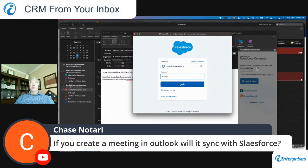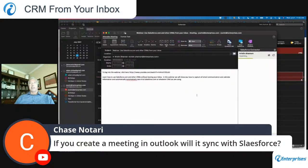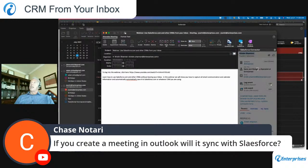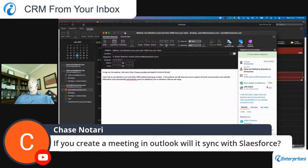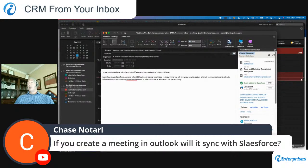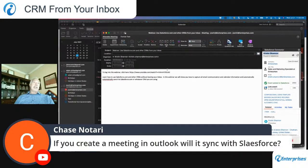I guess I didn't connect my calendar before this, so I apologize for that. But here you go. It found, in this case, that this message was from Kristen, and it found this person in Salesforce, and I can log the event just like I logged the email. Or link it to an opportunity or whatever else. So it works exactly the same way in the calendar in both Outlook and Gmail.